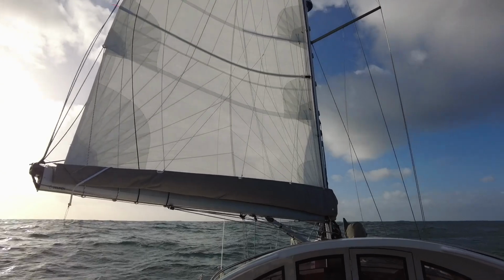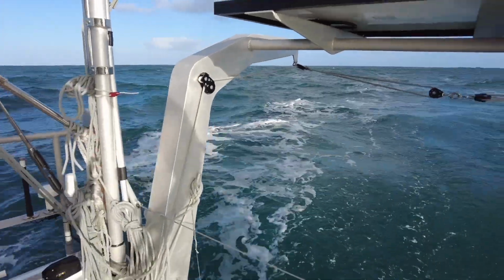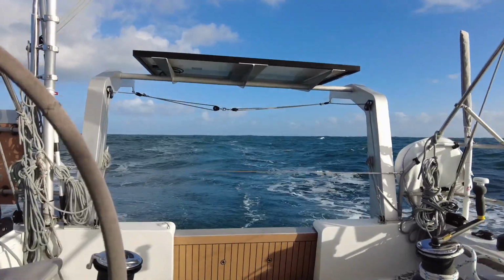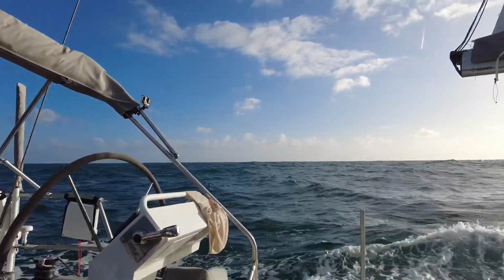We should be there like in 5 hours. And the swell from the Atlantic is quite big. So it's rattling a little bit in the sails. They are pumping a little bit. I don't know if you see anything on this, but of course I have the gimbal on, so this compensates for the sea anyway. But it's a beautiful morning.